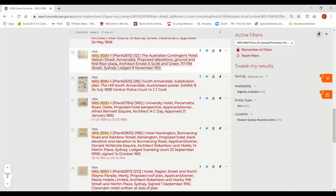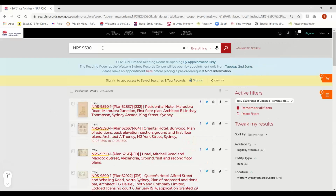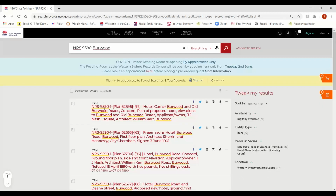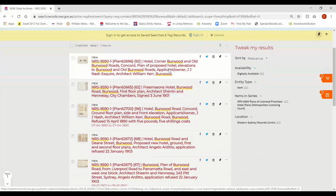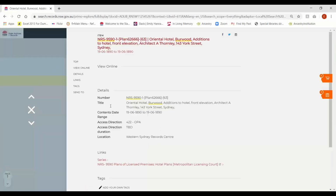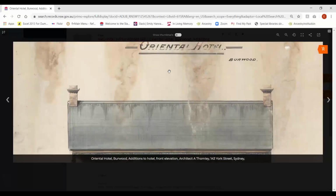Now this time I'm going to look for just plans of a particular area. So I'm going for Burwood. Looking at any plans that come up with the word Burwood in the title, and there's quite a few, and you can see that they are different ones. So we've got the hotel corner of Burwood and Old Burwood Road, Freemasons Hotel, and so on. Down here we've got the Oriental Hotel, which is the image that we picked for this webinar for today, mostly because I thought it looked pretty.